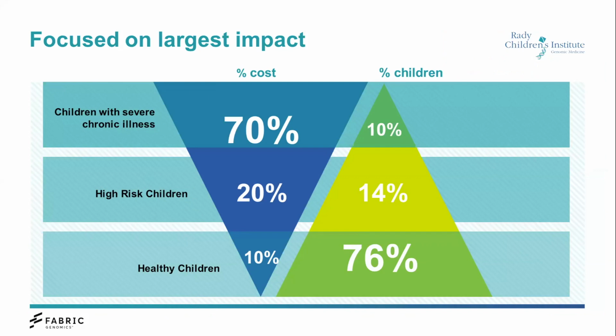Our focus is on the intensive care unit in a pediatric setting, so NICU and PICU, where many of the sick children end up. This setting provides an opportunity to implement precision medicine and to have significant impact on the lives of children. The children with severe chronic illness account for only about 10% of the kids. However, that number accounts for about 70% of hospital costs. Thus, to understand this population of patients is crucial to not only benefit the patients themselves, but also for hospital economics.